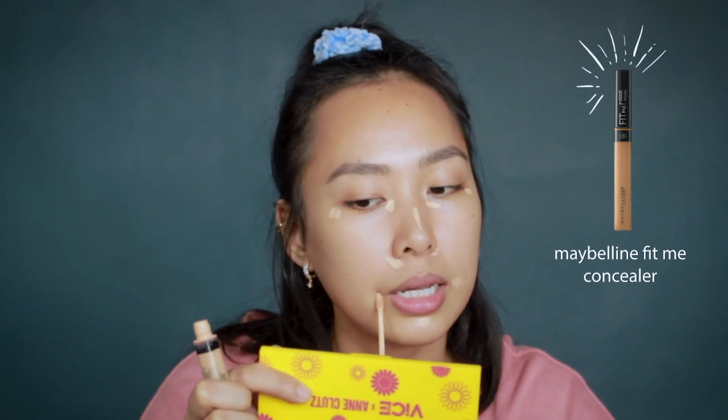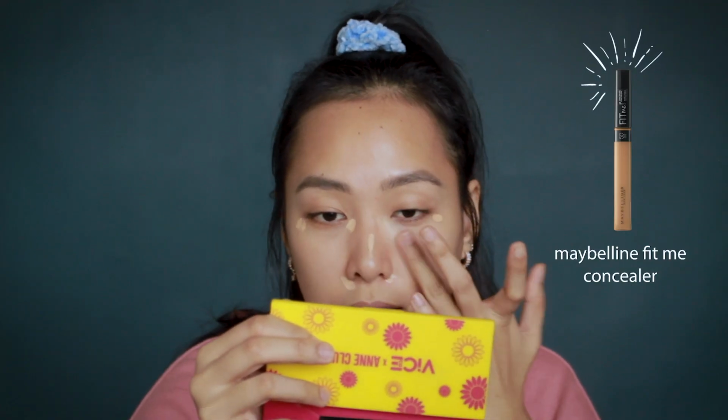It's creamy, it has light to medium coverage. The finish is not the most dewy, but it's also not the most matte. It has a natural finish that I really like. And I really like how it wears throughout the day. I'm also the type of makeup wearer where it's so rare for me to set my concealer with powder. And I find that this one stays on my skin really well, and that's why I like it. And it's so easy to blend, and you guys know that I like using my fingers to blend products.